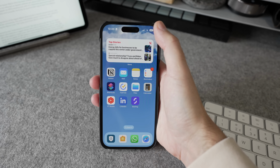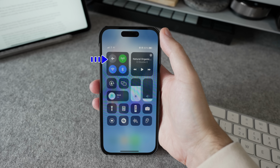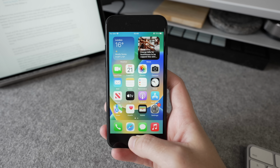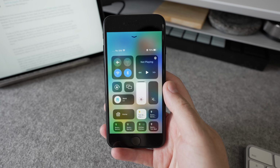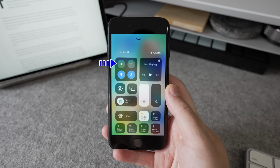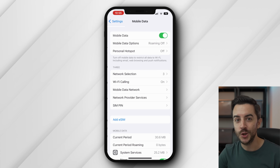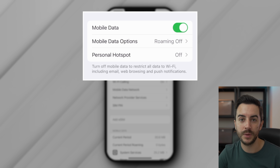On a full-screen iPhone like this, just swipe down to bring up the control center, then tap the button with a plane icon. On an iPhone with a home button like this one, swipe up to bring up control center and do the same thing. Then, if we head into settings and then mobile data, you'll need to be aware of these settings up at the top of the screen.